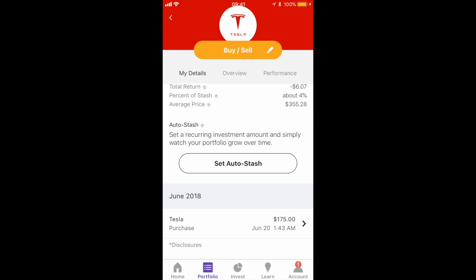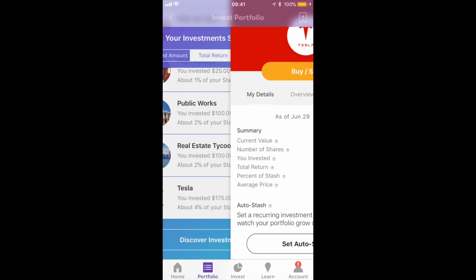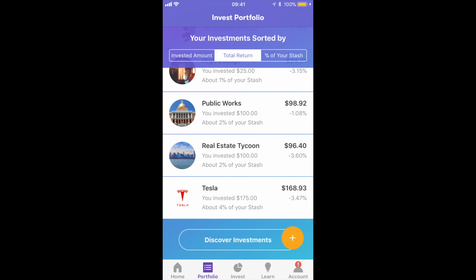So I really see a lot of potential in Tesla, but I also see a lot of potential in the Stash App, because let's say you're the type of person who wants to invest $100 a week in Tesla. You can do that with the Stash App. You can't do that with Robinhood. You have to purchase a full share of Tesla to invest with the Robinhood app. But with the Stash App, you can invest as little as you want.